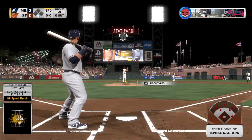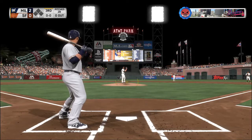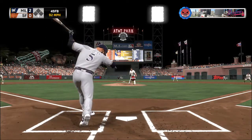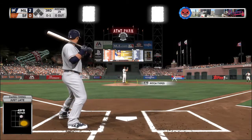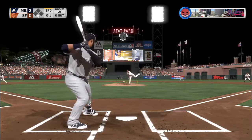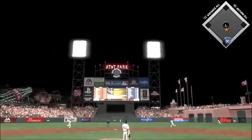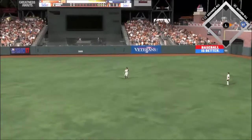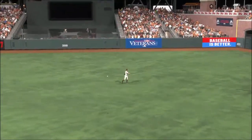Stepping in and ready for another shot, Jonathan Villar. He'll stand in to open things up here in the third. Foul tip into the catcher's glove. It's strike 1. High fly ball out to straightaway center. Pence has a read on it. And that's the first out of the inning.